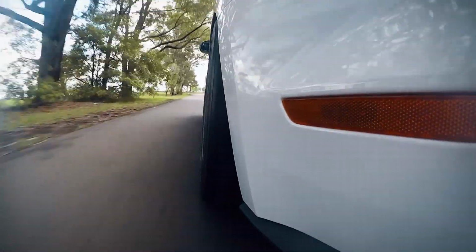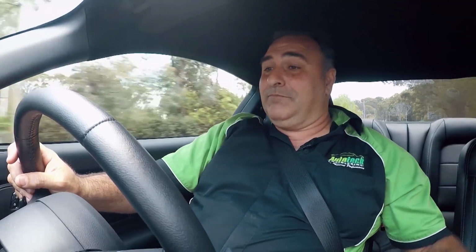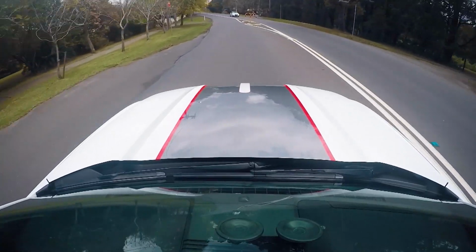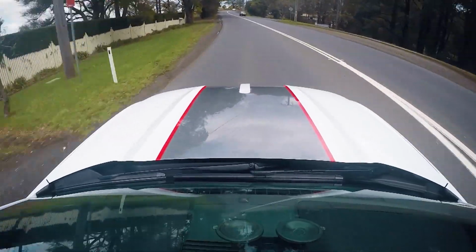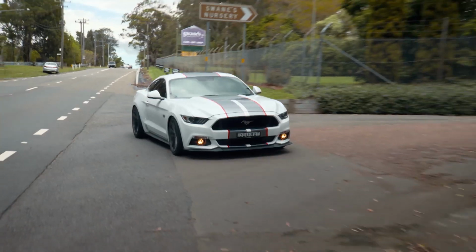Just instant response. Well, I should have said maybe a pony to a stallion in this particular car because it's a Mustang. But anyway, this particular package on the 5-litre Coyote, it's just something else. Come down and see us at Autotech Engineering and see if we can help you out with your supercharger for your Mustang.